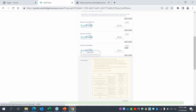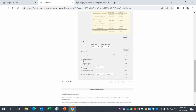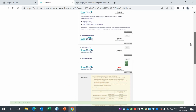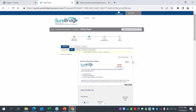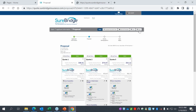I'm going to add that to quote 2. Then I'm just going to do the basics. So I'm going to take off all these riders and just do the skilled nursing rider and the base policy. I'll add that to quote 1. And I can scroll up here, and here's the critical illness. Click on options. I'm going to lower that to 5,000 for all 3 benefits. I'll just add that to quote 2. So I click over on done, and there are my 3 options that I'd show my client, right?